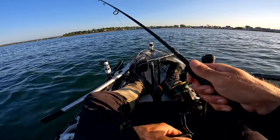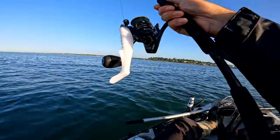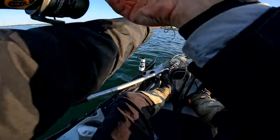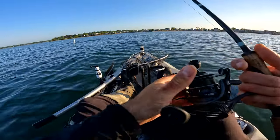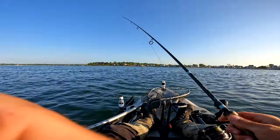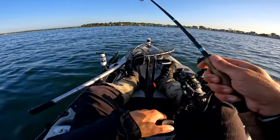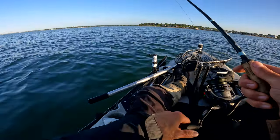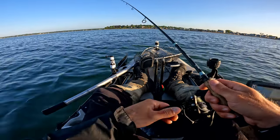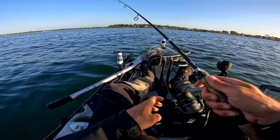You know what, I think that zoom fluke is the way to do it. So I'm gonna 86 this shad here. I think the zoom fluke is the way to roll right now. I just think it's gonna match what these fish are eating a lot better. Also, that jig head that I was using is 3/4 ounce, it's a little heavy, it's gonna be dropping pretty quickly. And these fish are a little more mid-water column in about 5 feet. So it just makes more sense to be using a 1/4 ounce jig head.